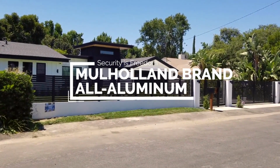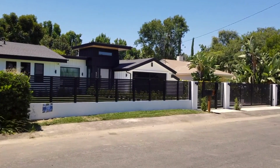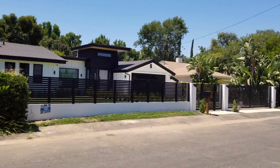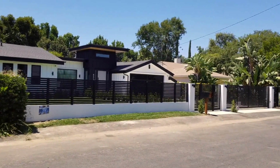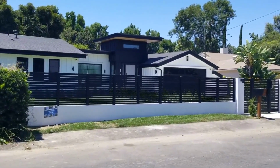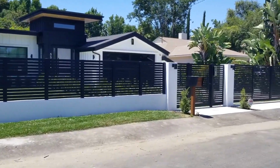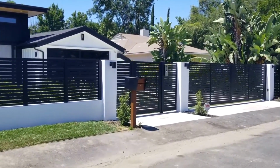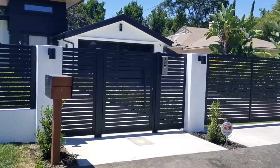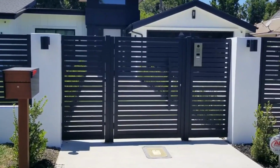This is a project we finished a couple days ago, came out really pretty. We did everything here A to Z, including our masonry contract did the walls here, and we did the fencing and the gates. This property has now a fence panel here to close the lawn, as well as a pedestrian door here with an intercom. So a couple panels on the sides of the walkway and a nice 4-foot door in the center with an intercom system which we installed.